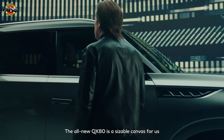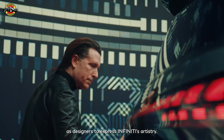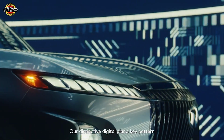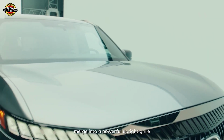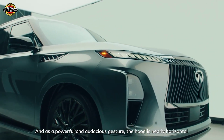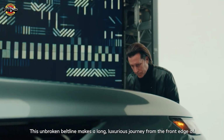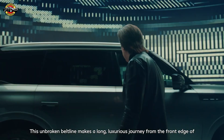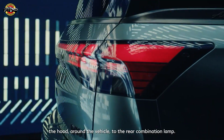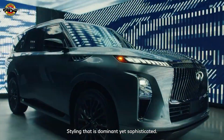The all-new QX80 is a sizable canvas for us as designers to express INFINITI's artistry. Our distinctive digital piano key pattern merges into a powerful upright grill. And as a powerful and audacious gesture, the hood is nearly horizontal. This unbroken beltline makes a long, luxurious journey from the front edge of the hood around the vehicle to the rear combination lamp. Styling that is dominant, yet sophisticated.